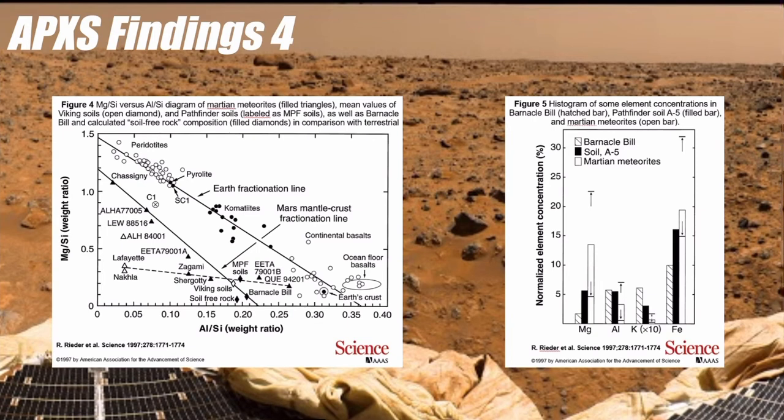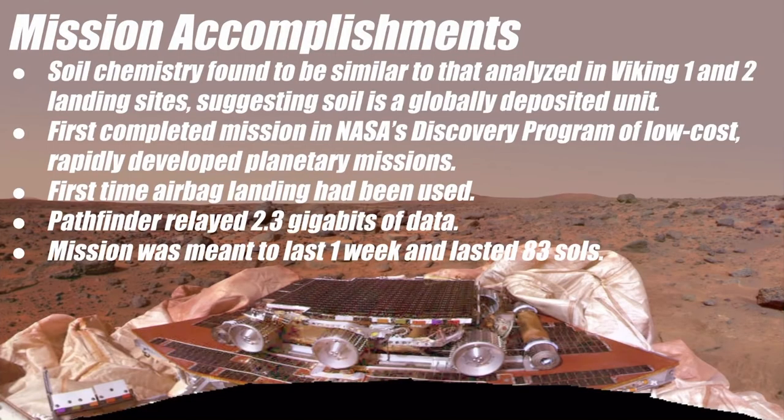Figure 5 is a histogram of some element concentrations in A3 Barnacle Bill, which is the hatched bar. A5 Pathfinder soil, also called dark, next to Yogi, is denoted with the filled bar, and Martian meteorites are denoted as the open bar. For magnesium, potassium, and iron, the Martian soil could be interpreted as a mixture of rocks and a more mafic component represented by the Martian meteorites. All of the data shown in the figure is normalized to silicon dioxide content of Barnacle Bill, which is 58.4% by weight. Some mission accomplishments from the Mars Pathfinder mission were as follows.